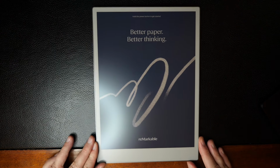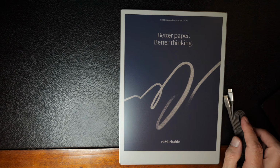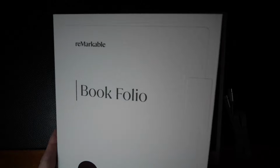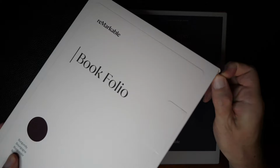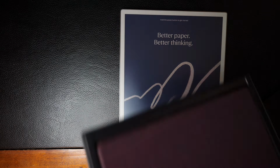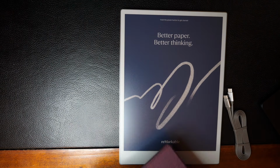All right, and then we'll go ahead and adjust that lighting in just a second to make it a little easier to see. But before we do, we also have the book folio. Got a little cutout. I got the burgundy, I think they call it the mosaic weave. So that's kind of cool. We've also got the pull tab here. Oh no. Okay, had a little problem with the pull tab, but that's okay. And again, we've got a little bit of a box within the box here. And there is our cover.